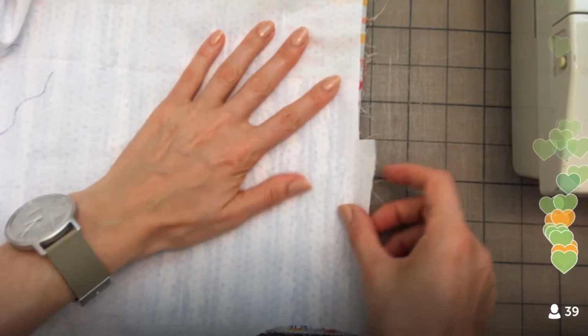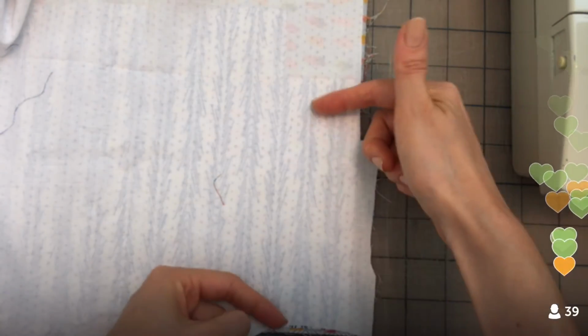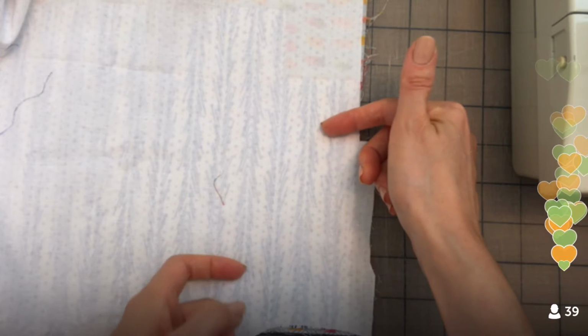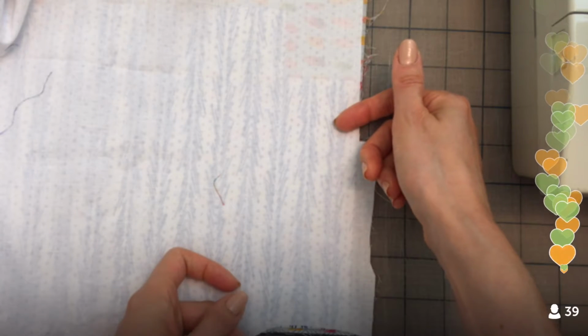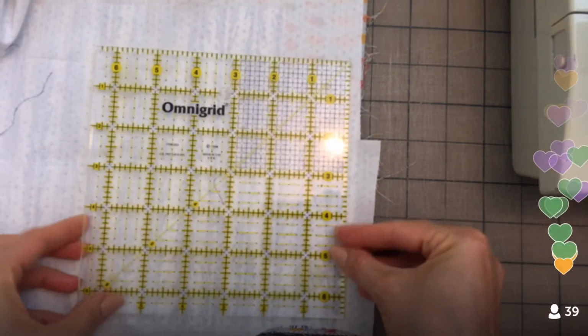So I need 12 1.5-inch squares, which means I have 4 fabrics, so I only need 3 from each. And what did we say? That was 4.5 inches? 3, 4, yeah, 4.5 inches. So that's all I really need to do. I think I'm going to just use this ruler for that.